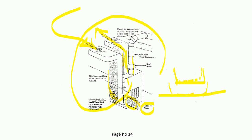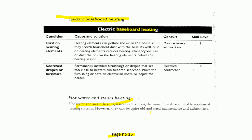Then going to the electric baseboard heating. Again, here I have two very common conditions. Dust on heating elements. This is an easy one. This is skill level 1. Heating elements can pollute the air in the house as they scorch household dust with the heat. As well, dust on heating elements reduces heating efficiency.